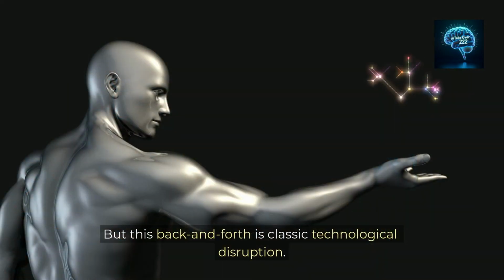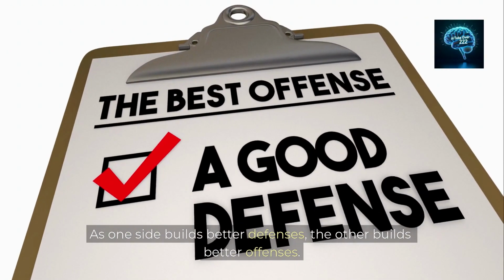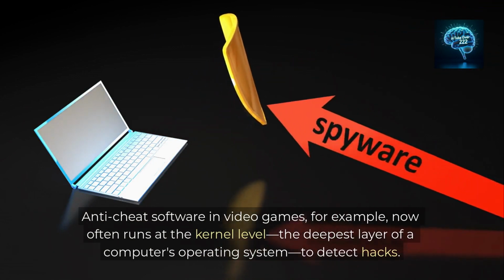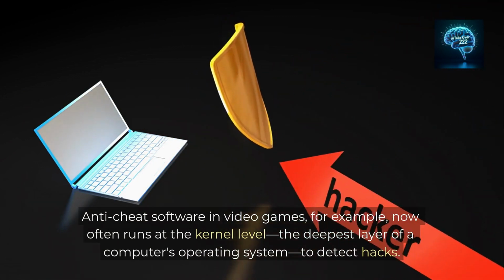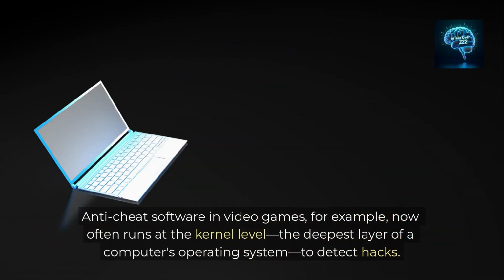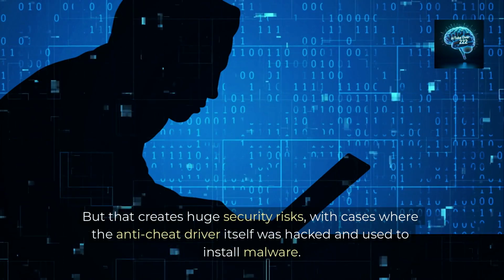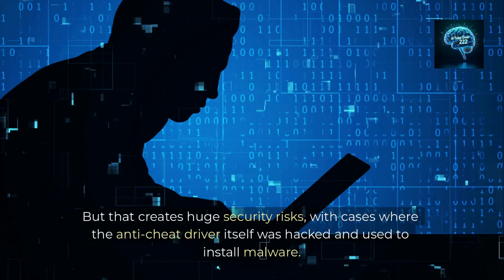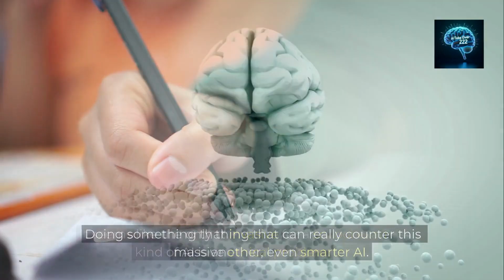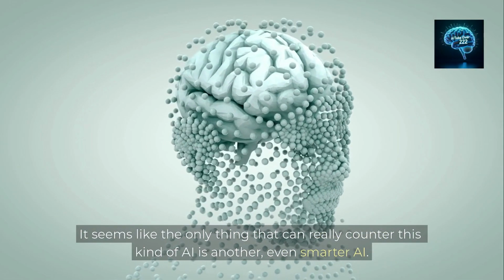But this back and forth is classic technological disruption. As one side builds better defenses, the other builds better offenses. Anti-cheat software in video games, for example, now often runs at the kernel level, the deepest layer of a computer's operating system, to detect hacks. But that creates huge security risks, with cases where the anti-cheat driver itself was hacked and used to install malware. Doing something that invasive for a school exam is a massive ethical problem. It seems like the only thing that can really counter this kind of AI is another, even smarter AI.